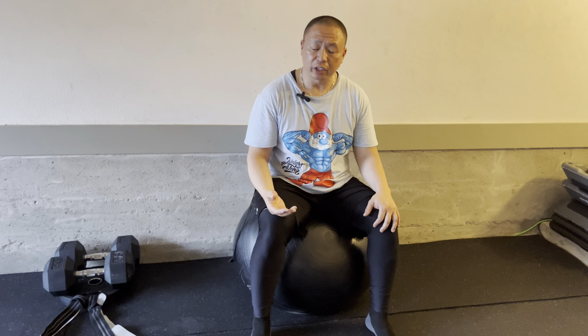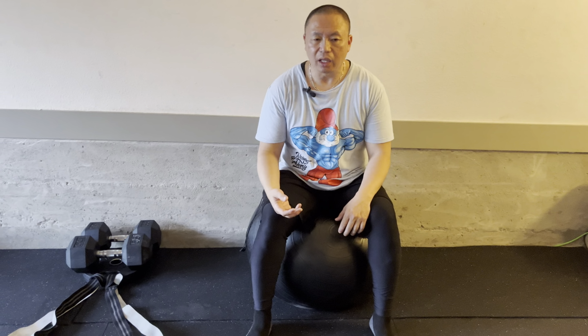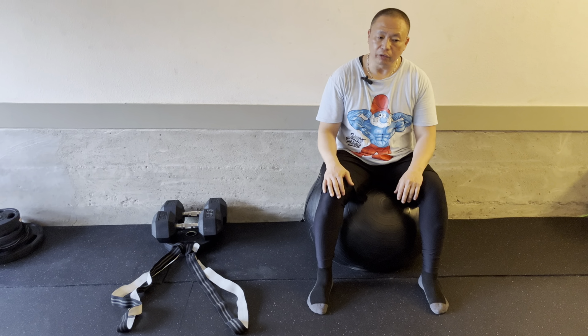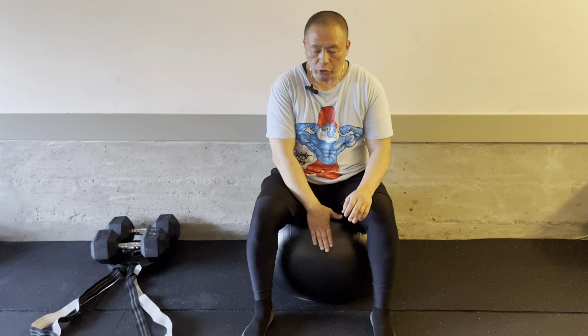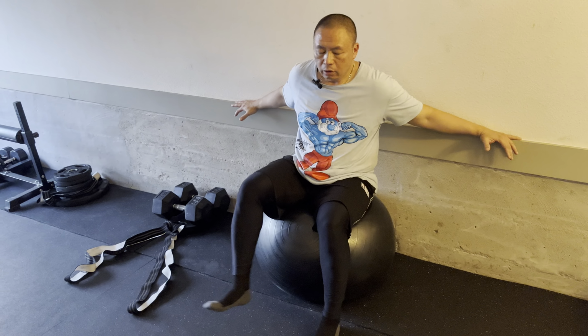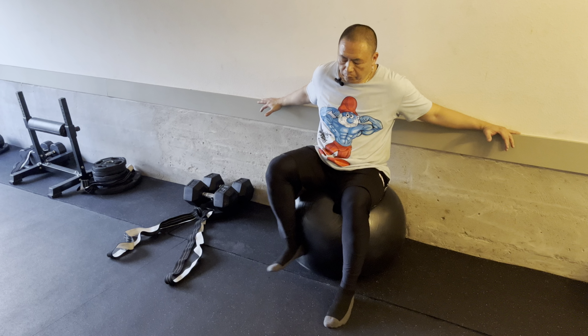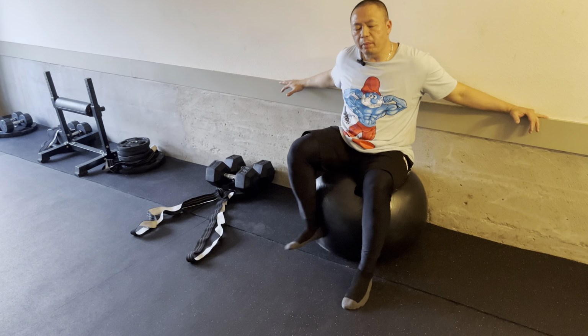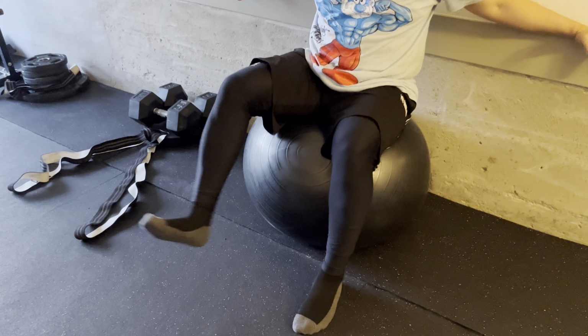What you can do, and this will also test your motor skills, with a lot of my clients, I make them do it for 30 seconds and see if they can maintain it for 30 seconds. You can use the Swiss ball and you just hit it with the heels of your feet and go as fast as you can. See if you can maintain that for 30 seconds nonstop.